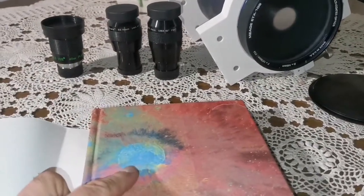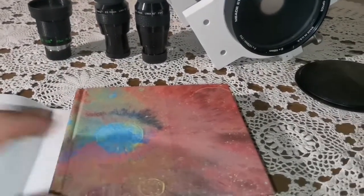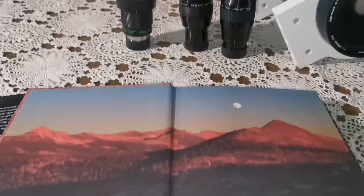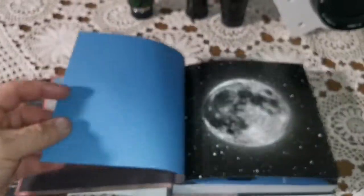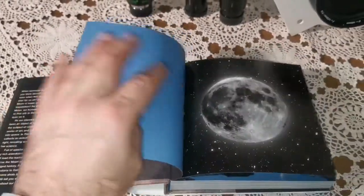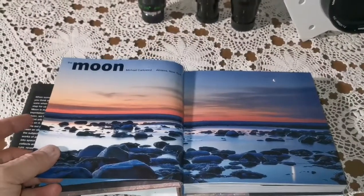Cover. That's from Clementine. Oh, such a beautiful book. That's such a handy size.